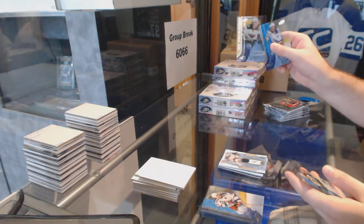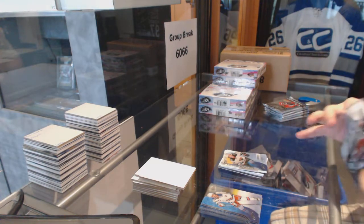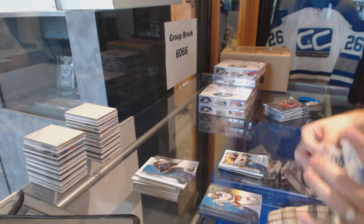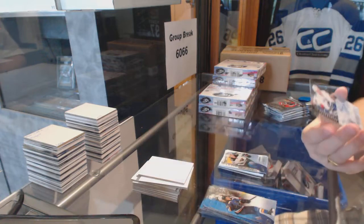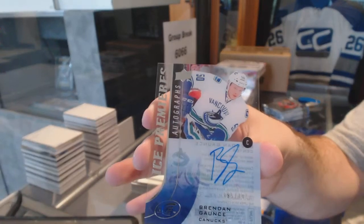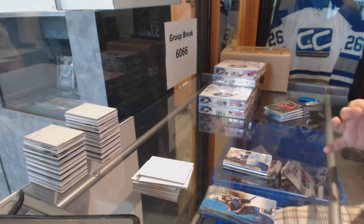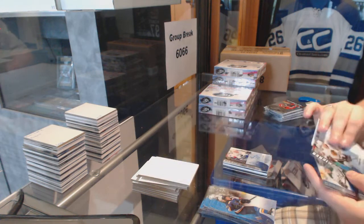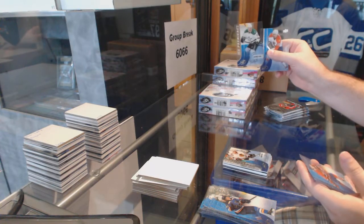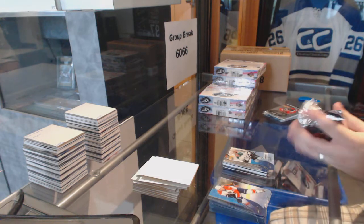We've got for the Minnesota Wild, $14.99, Christoph Bertschy, Ice Premieres. We've got for the Vancouver Canucks, numbered, $4.99, Ice Premieres autograph, Brendan Gaunce. We've got an upside down rookie numbered, $19.99, of Erik Gustafsson for the Chicago Blackhawks and a $14.99 rookie for the Dallas Stars of Devin Shore. Two rookies in one pack. Woo, winning.